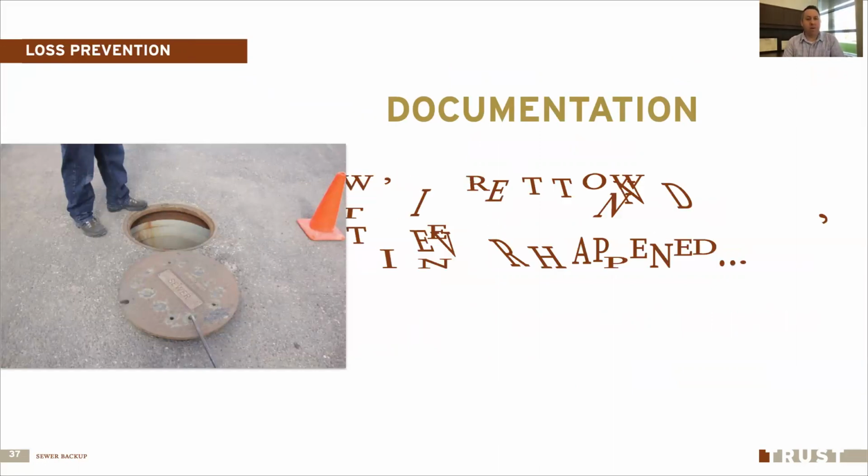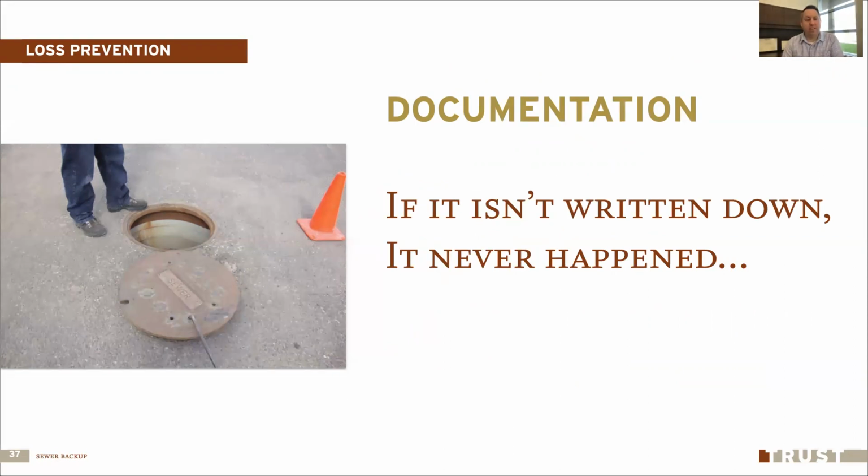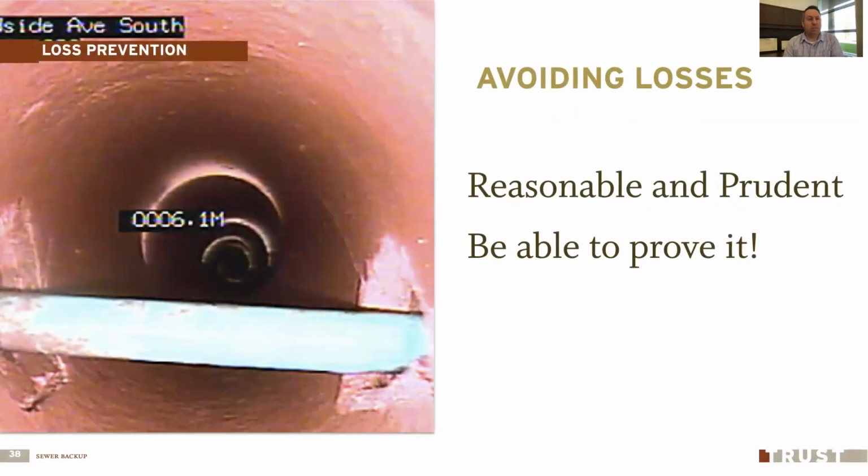Just as a general reminder, if it isn't written down, it never happened, and that really helps to be a reminder on that. So always document what you do with the whole system. You want to do your best to avoid the losses and from making them worse.